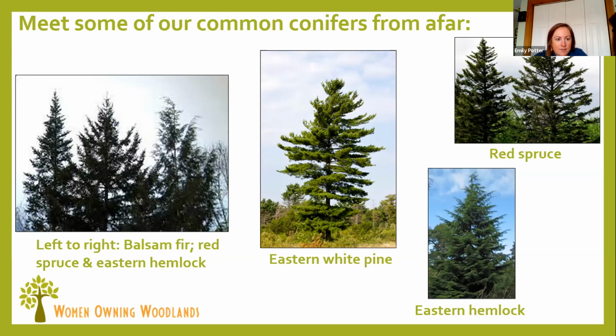As Nancy mentioned, you can see that narrow spire top of the fir in comparison to the more pyramidal shape of the red spruce. And then this hemlock has a feathery shape to it, lacy in appearance with these drooping branch tips. And then the white pine in the center is pretty distinctive in comparison to those trees. It has a pillowy appearance with upswept branches.